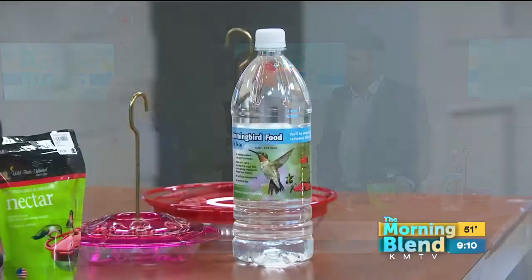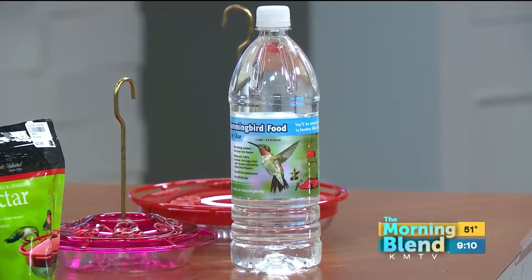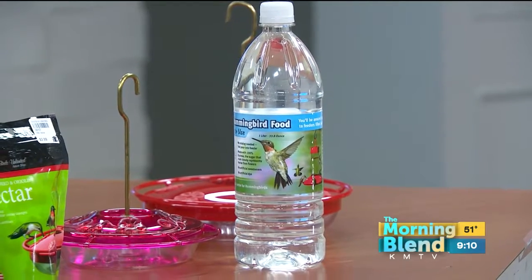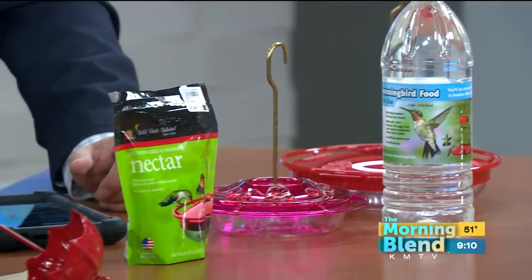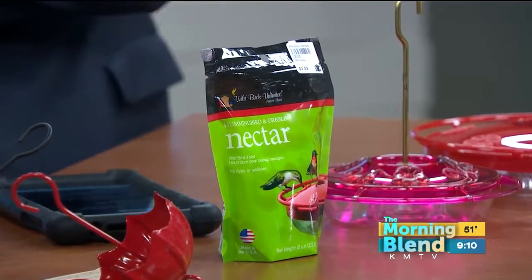On my Facebook page a few days ago, I posted a link to a story about why it's not good for the birds. What is it about the water with sugar in it? Does it remind them of nectar? Is that why they enjoy that? From the plants. From the flowers? Right, and the 1-to-4 ratio, according to Cornell Lab of Ornithology, is the closest ratio you can get. According to what? Cornell Laboratory of Ornithology. Some study, Mary. I'm sorry. I love a good fact on the Morning Blend.